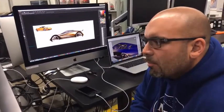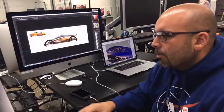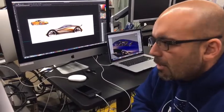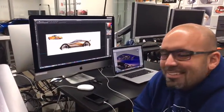What I've come up with at the moment is that their design language is like, if you were to imagine it as, say, a ribbon, it has nice beautiful volumes but very sharp edges. So I'm about halfway through on this project, so we shall see.